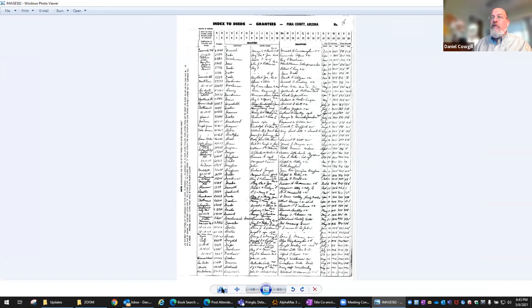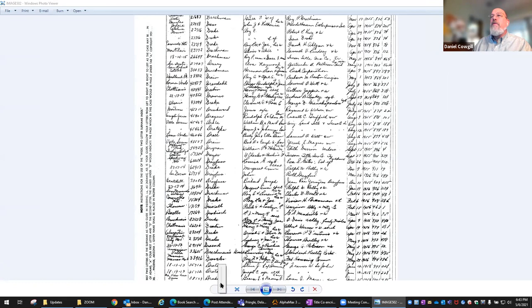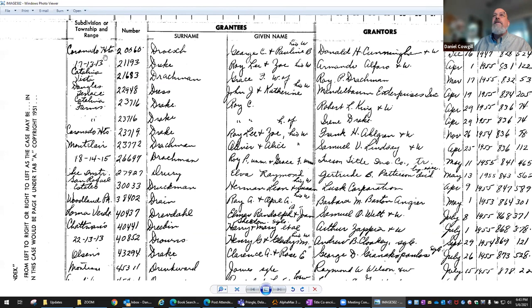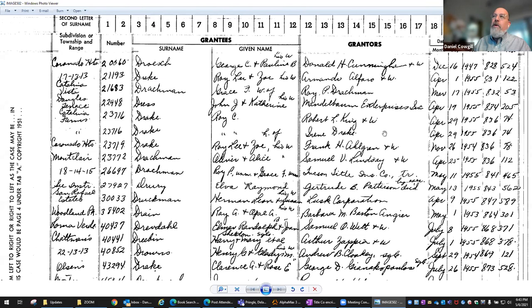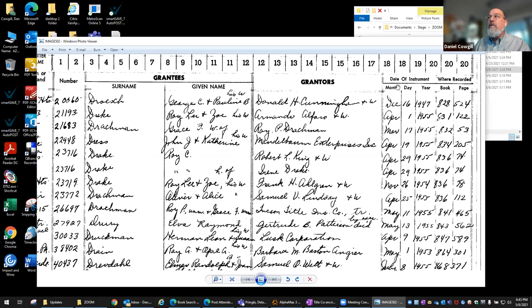And I'm gonna zoom in, don't get dizzy. I'm gonna zoom all the way in here. And I've got notes on the side here. It says the subdivision or the range. It's got the surname, the given name, the grantors, the grantees. The one thing to know, if you're going to try to research at the recorder's office, their indexes in their old deed book searches, they are not in recorded order. Right here, if you see that, it says the date of the instrument.